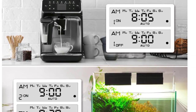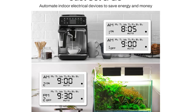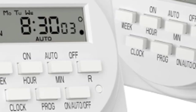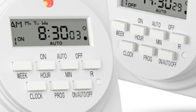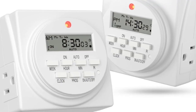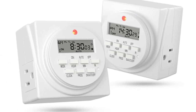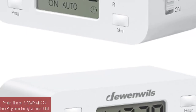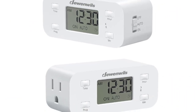With vents for a 2-outlet load, the timer is suited for symmetrical lighting displays or powering 2 devices in tandem, for example, a pair of lamps or 2 sets of lights that should switch together. The backup battery is a meaningful reliability feature, though it relies on the unit having a powered input to preserve most settings. Product number 2, D1 Wills 24-hour Programmable Digital Timer Outlet.